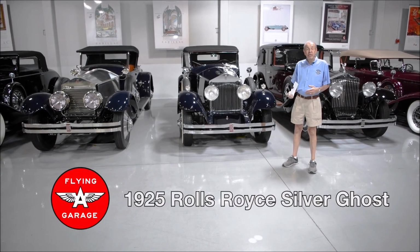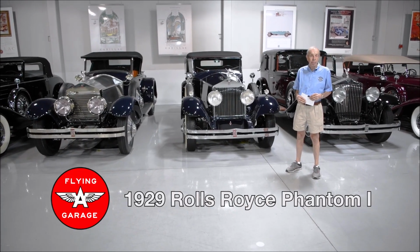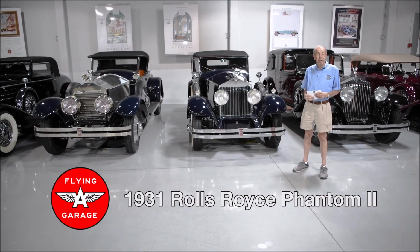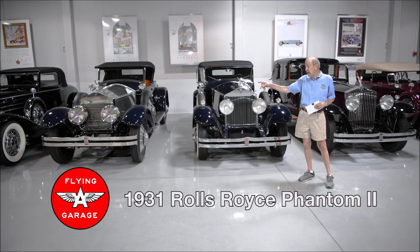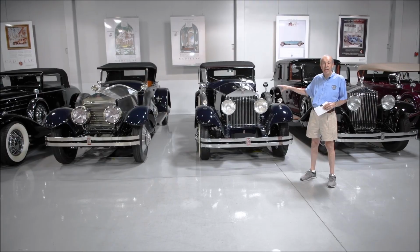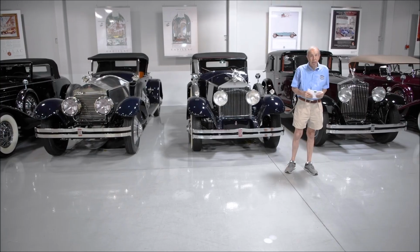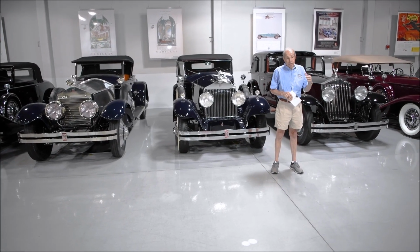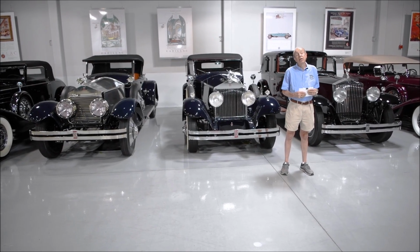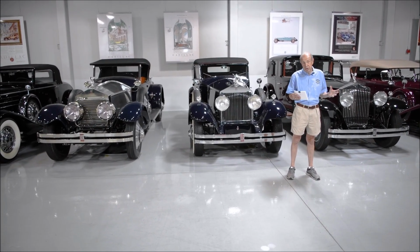We're now standing in front of 3 Rolls Royces. Many people don't realize that from 1931 back to 1921, Rolls-Royce had a manufacturing plant in Springfield, Massachusetts. The 25 Silver Ghost and this 29 Phantom 1 were made in America and have American bodies. The car behind me is a 1931 Phantom 2, the successor model, and it was actually built in England and imported to the United States, where it was fitted with, again, a Brewster body.